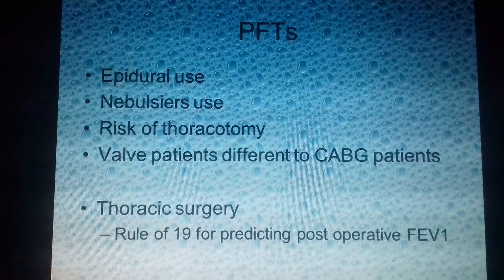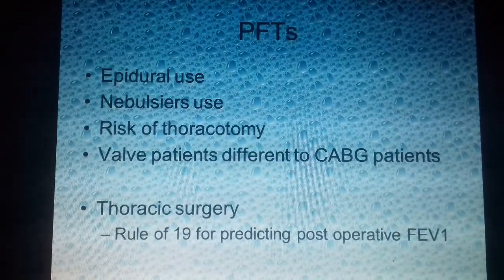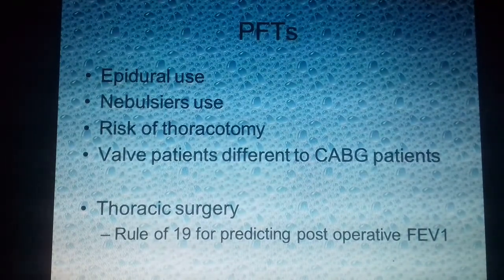Pulmonary function tests should be done for the anesthetic review, and we can evaluate pulmonary function in relation to epidural use. If it is not good, the patient may need a nebulizer, and we can evaluate the risk of thoracotomy by pulmonary function tests. So the valve patient and the CABG patient also need evaluation of pulmonary function.